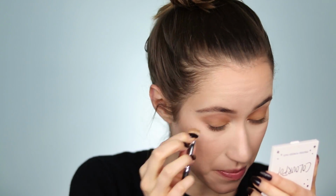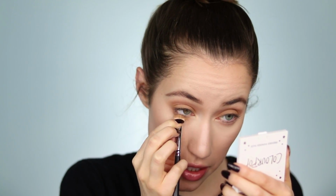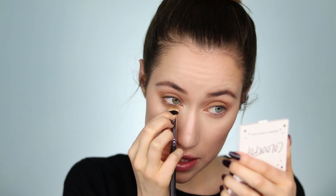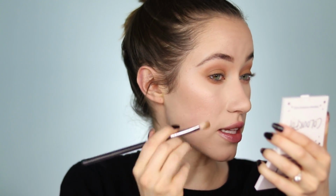This is my way of saving a lot of time. I feel like when you're doing an everyday look, you usually don't have too much time to get ready every day. So I like to cut corners where I can, but I'm just keeping that really close to the lower lash line and blending it out on the edge as well. I just love that color.